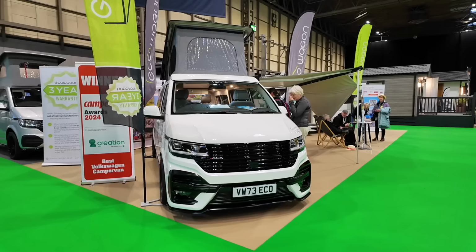Right, well, there we have it for another NEC show. Yeah, it's been quite nice, actually. This is the first time I think we've been on a Tuesday. Certainly the first time for a long time, anyway, that we've been on a Tuesday. And it's been a really, really nice amount of people here. So it makes a big difference. I think the Saturday and Sundays are very busy. But it's been good. Yeah, loads to see.